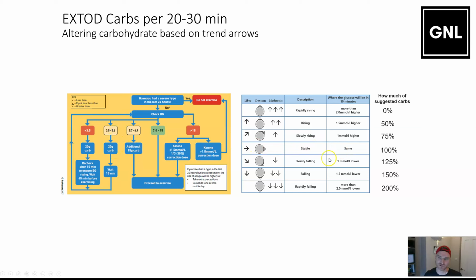However, if the glucose level is going down with a double arrow down, and let's say it's 6.8, you would just double that and you would have 30 grams. On the other side, if you had a double arrow going up, you wouldn't give any. If you were at 5.5 with a one arrow going down, you would increase that by 50%. So you would go for 30 grams as opposed to 20. So this is just a simple way of thinking.